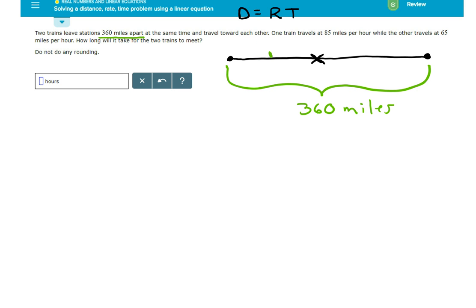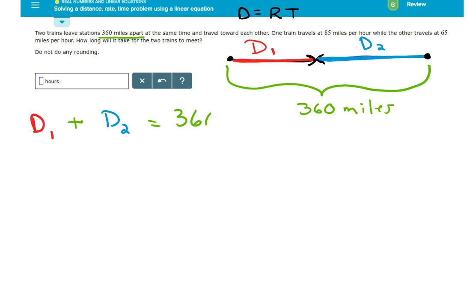Sorry. Let's try that again, shall we? Oh, bummer. I erased that. Okay, so let's see. The distance of train number 1 is from here to here. And the distance of train number 2 is from here to here. Now, the red distance and the blue distance makes up the entire distance, which is 360 miles. So the distance of train 1 added to the distance of train number 2 equals 360 miles. That's what I get out of that picture.